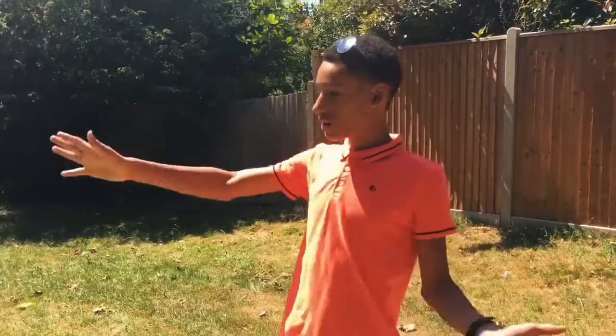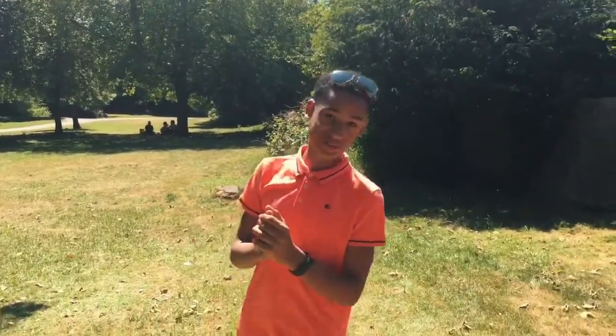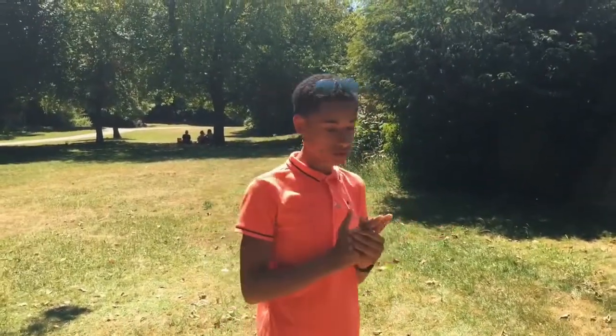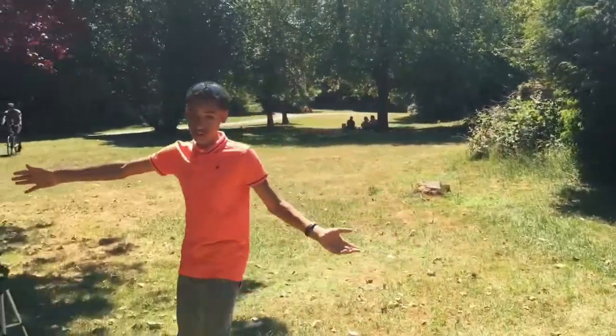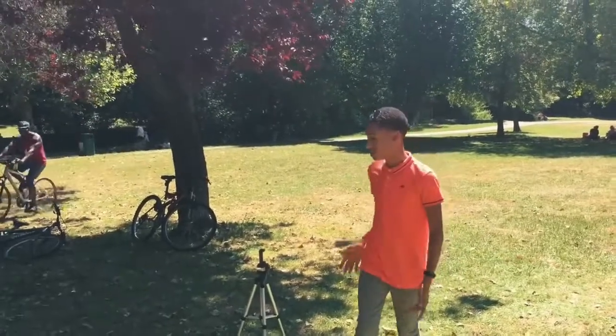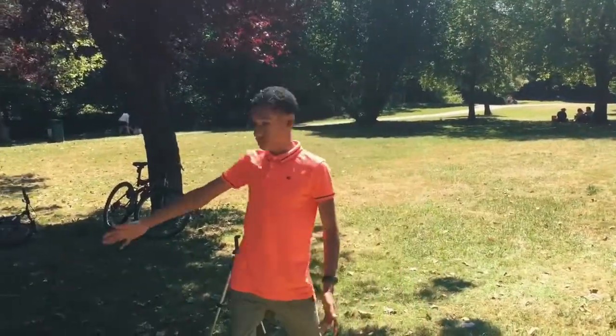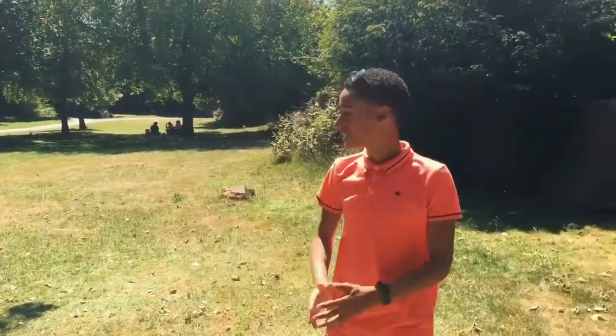Hey guys, welcome. We are now in the park. We just had our bike ride. It was quite fun. We really enjoyed the bike ride. We took a few clips, but not that many. Now we are in the sun, but I'm actually in the shade. I enjoy the shade more than the sun, but I just moved to the sun because I was going to do the video there. But it's colder in the sun, so I like to be in the shade.